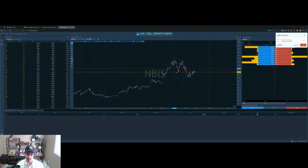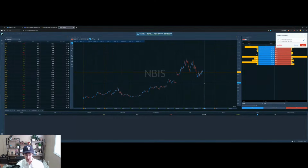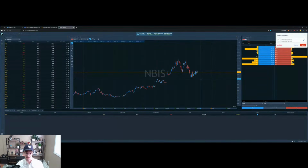We got the M pattern. We tagged into the gap. We found buyers there. We also, I believe, okay, we didn't quite mitigate this. So see how it didn't quite come back down there? That would be a good enough mitigation of the gap because there's no area of the tape that hasn't been traded over at all. That being said, the full one would be all the way down here. Either way, it looks like we didn't need either of them.